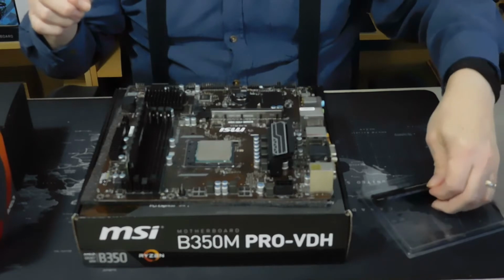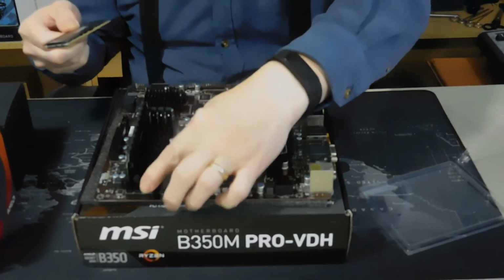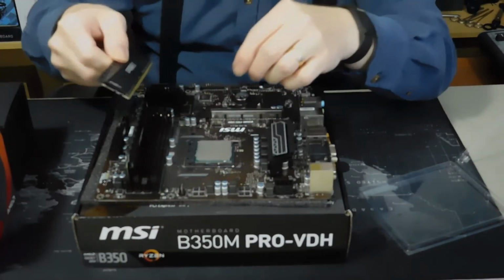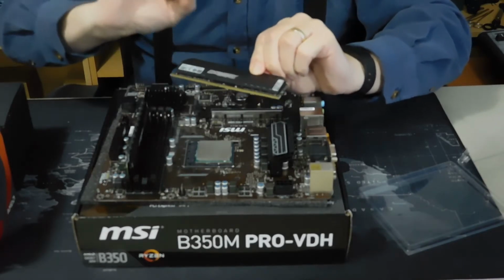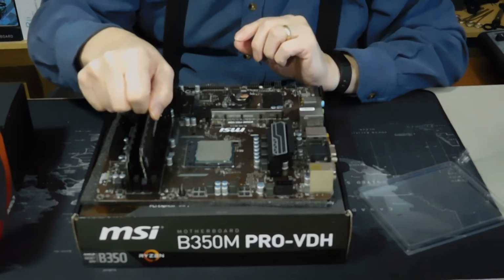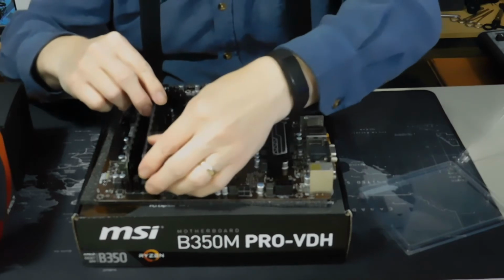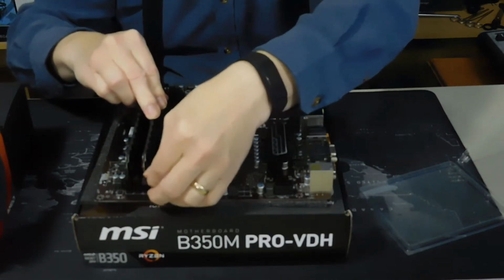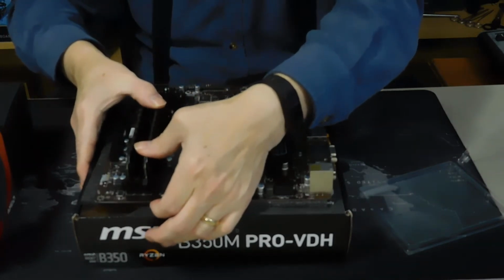Then you take your second one, and you're going to put it in on the third slot on this motherboard. So basically the same thing. The labels to the back, or away from the CPU, I should say. Line it up in those little grooves, and then get it down to sit on top. There. And then the same thing. Put that and straight down.